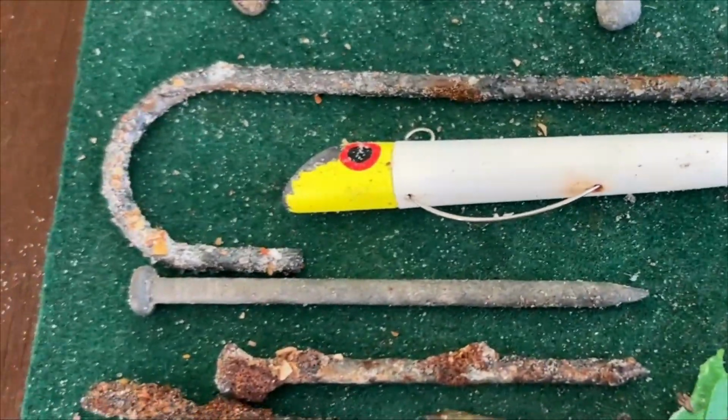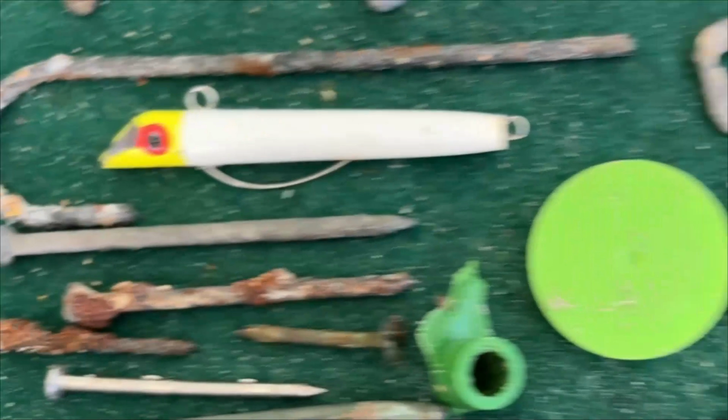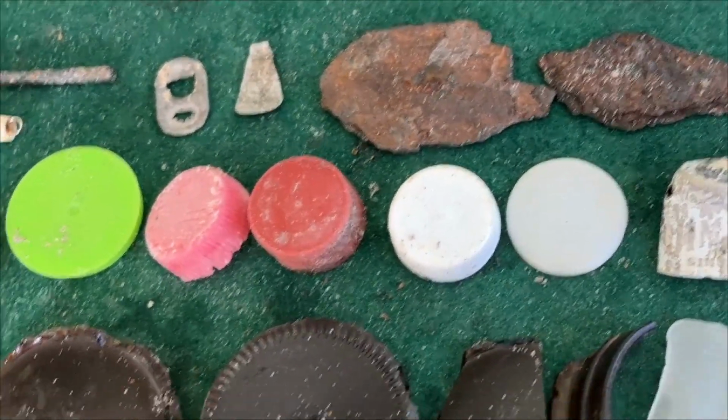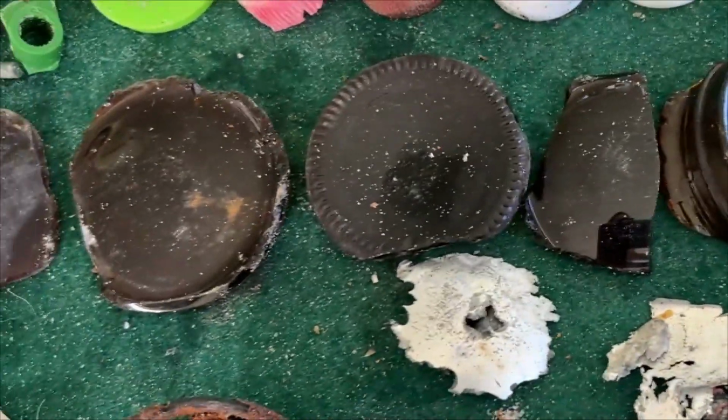Now, here's a tent stake that I found and a fishing lure that may still have some life if you put a hook back on it. Several nails, as you can see. Just a few pop tops and some mystery metal. And then lots and lots of sea glass, so I'll have fun going through that to pick out the best pieces to keep.